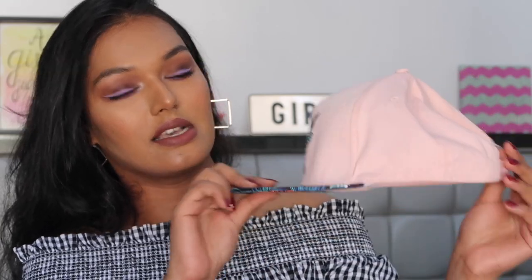So this is a hat. This says summer over here, and it's a very cute color. I literally just picked it up for the color. It has some floral pattern over here. So this is a simple floral embroidered flat visor cap, and this is for 490 bucks.